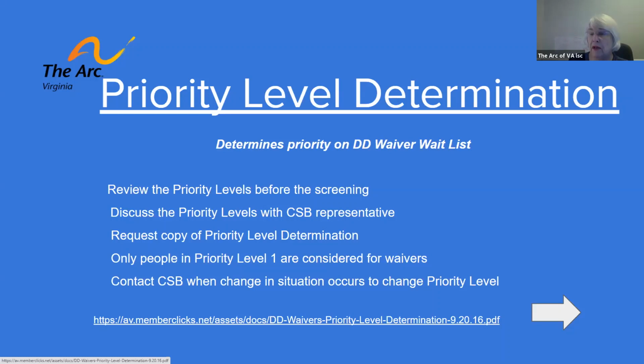People in priority level 1 are considered to have the most urgent need for waiver services, and they are the only ones who will be considered for the FIS waiver or the community living waiver when waivers are available.